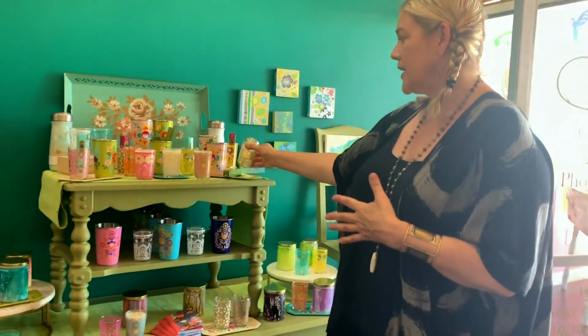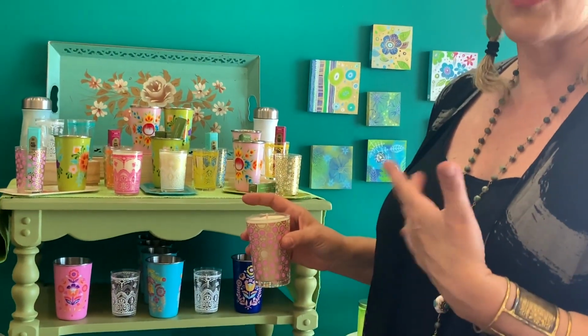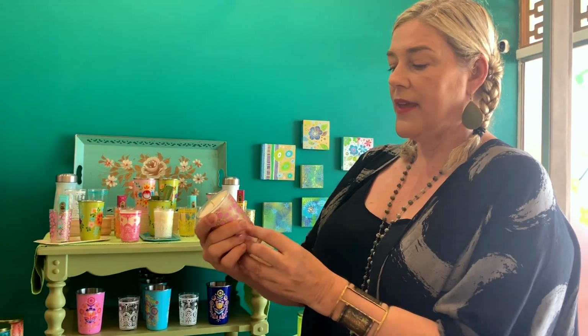And then we have other things that you can do, like we sell things from Morocco. These are Moroccan glasses. You can get them to use as wine glasses or any kind of glasses. You can put a tea light in them, like a little votive candle. And then we can also pour candles in these glasses. So they're a really great seller. And I love them because they're so beautiful.